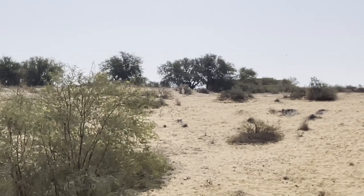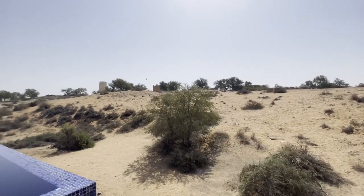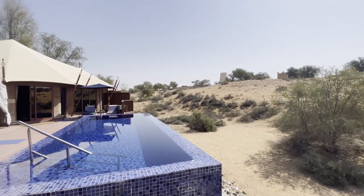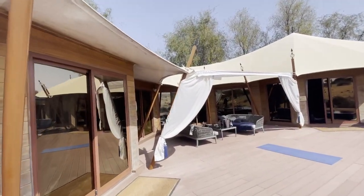Oh, there's another one. Possibly her mother. Probably not her mother, though. I think they just like to hang out around here, you know what I mean? There's like little birdies hanging out. It's amazing. I love this place. Everything about this place was absolutely incredible.